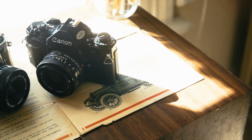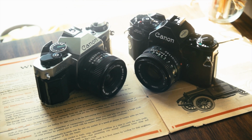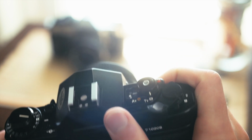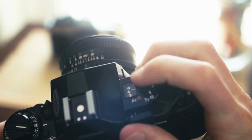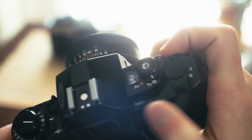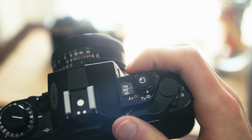Aside from the difference in color, that about wraps it up. Ergonomics are great on both, and for some reason the A1 usually sells for cheaper than the AE1 Program, so to me it's a no-brainer, get the A1. But both are excellent examples of what a manual 35mm SLR should be.